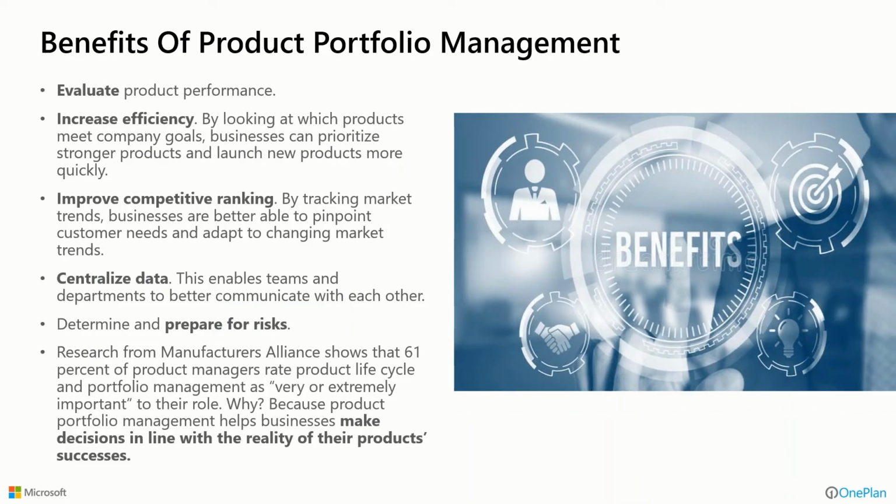Now, the benefits of product portfolio management, as opposed to just individual product management, is one, we continually evaluate product performance and make decisions based upon that. We also look for ways to increase efficiency by looking at which products are actually meeting the company's goals and help us prioritize better, and also evaluate when to launch new products and when to do them more quickly and more timely. It also can improve our competitive ranking.